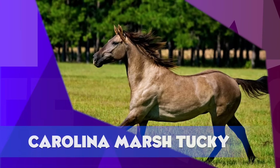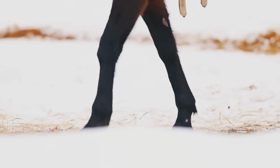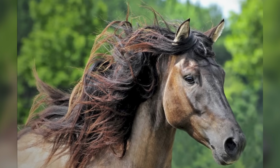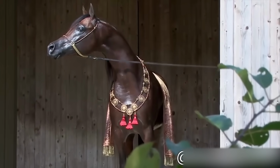Carolina Marsh Tucky. This is one of the most useful horse breeds when it comes to living a long season of winter. They are easy to keep and can survive tougher conditions than any other horse. They are the real survivors with larger feet and a gracious head. You can use them for any purpose, from plowing to riding and racing. There are many horse movies that feature this amazing breed.